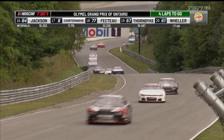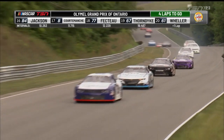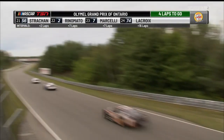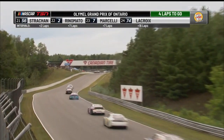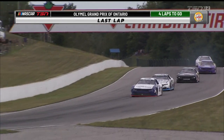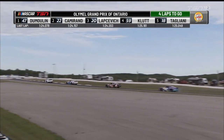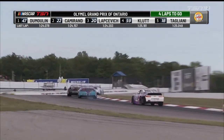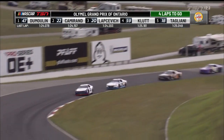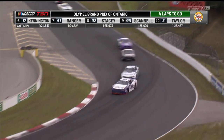Look at the roof of the 18 of Alex Taglianni. That's not a camera mount up there. That's the actual fiberglass peeled back. So from whatever came out of the 59 car, it bounced off the roof. Must have given Alex Taglianni an awful fright. You're not kidding there. And now Taglianni reported it also hit the windshield. So either 2 pieces hit the car, or 1 hit the windshield and bounced up onto the roof.